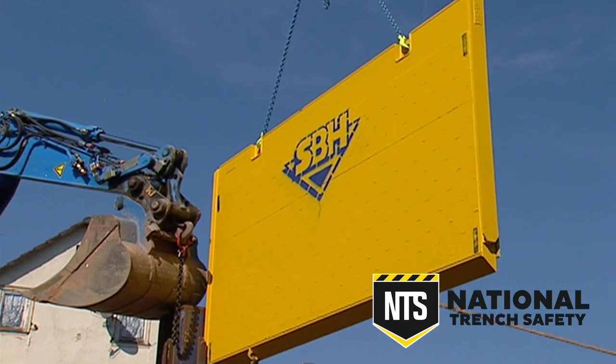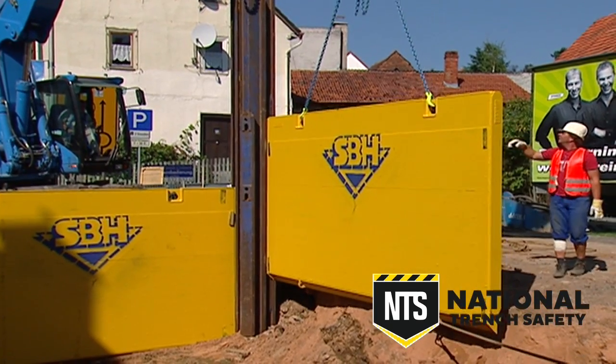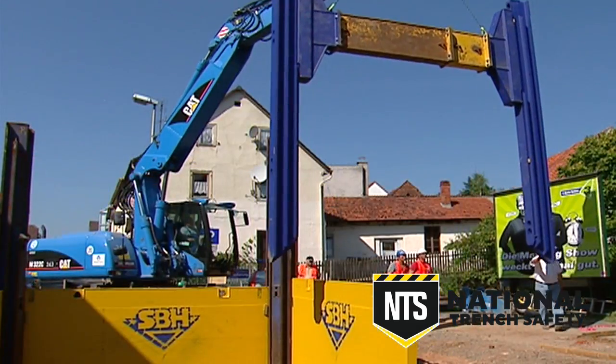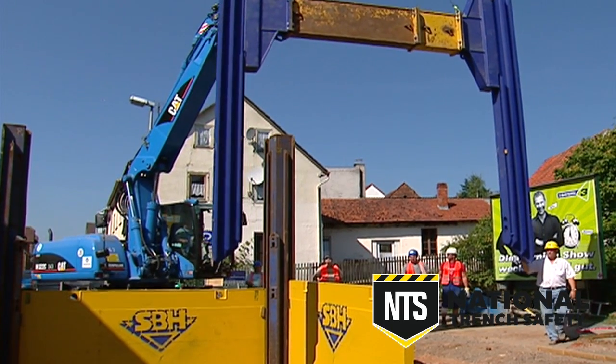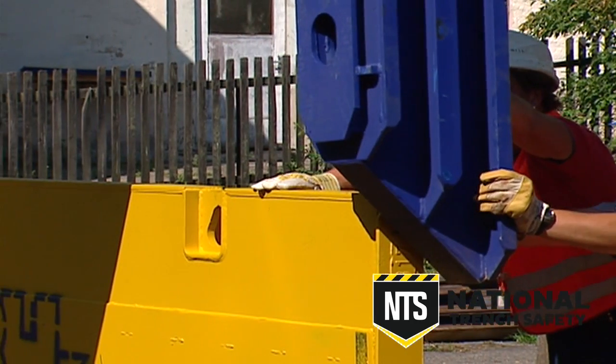This team has had a lot of experience in using SBH shoring systems for pipe laying. However, this is the first actual pit shoring for these men. But as you can see, despite limited space and flowing traffic, everything is going just fine.